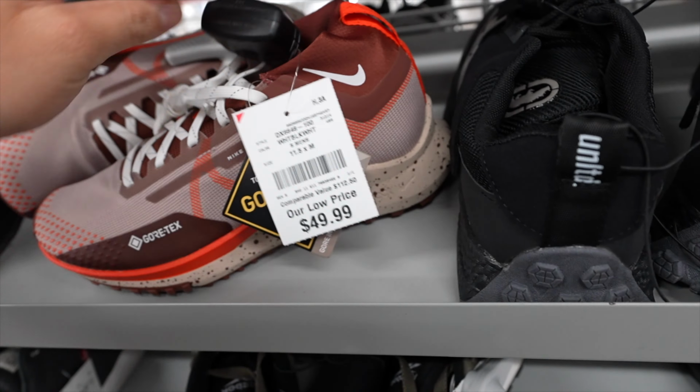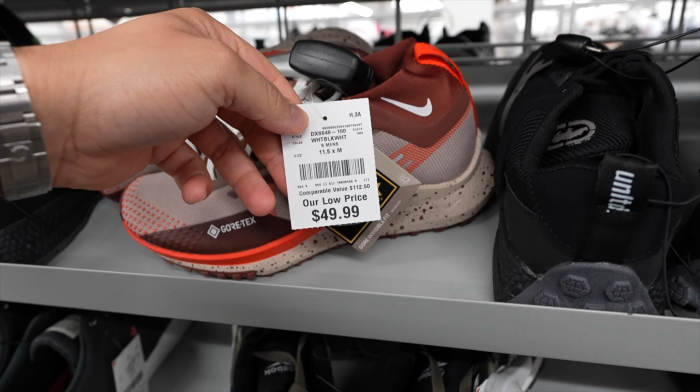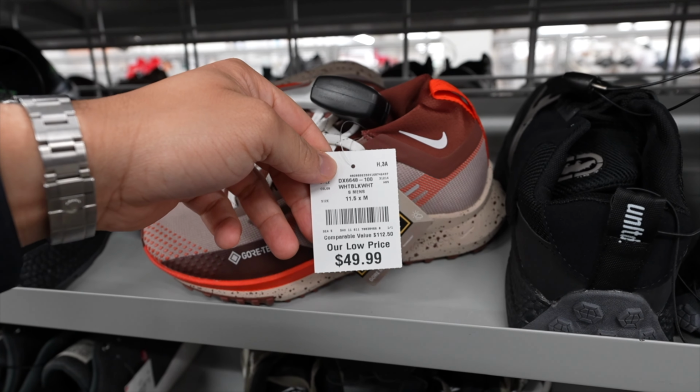Anything with Gore-Tex, I'm here for. Even got the Gore-Tex tag on there. These are here in 11 and a half. Dang, just a half size off from my size, but here for $50.